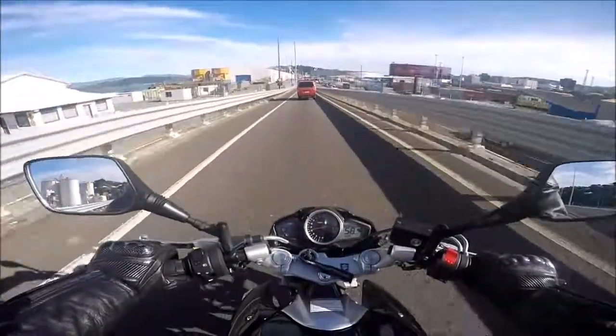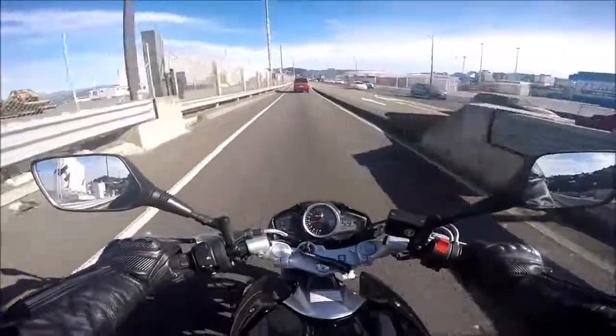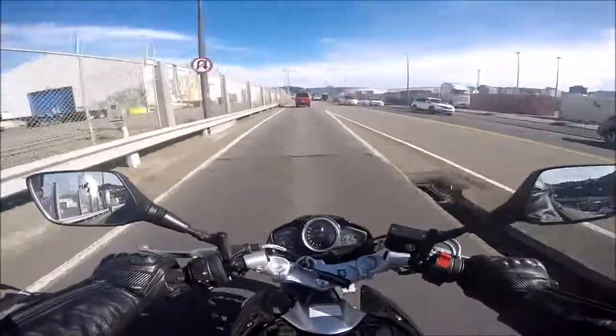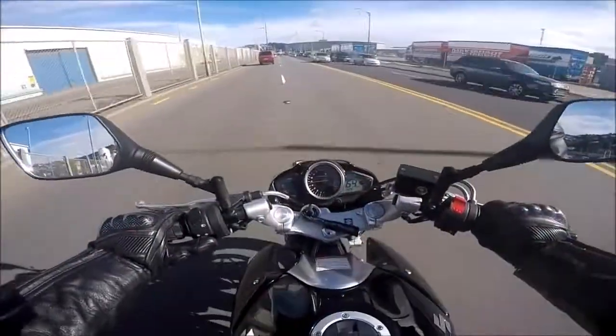That does work. Another thing you want to watch out for is grooves in the road. That's a wet weather thing, admittedly. That's a general thing. Watch out for that.